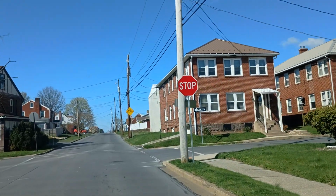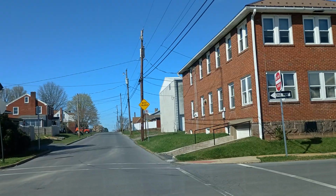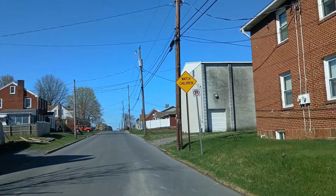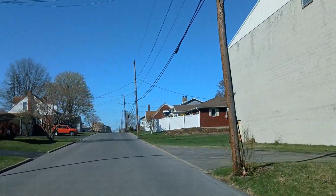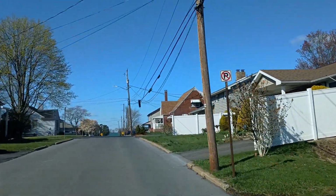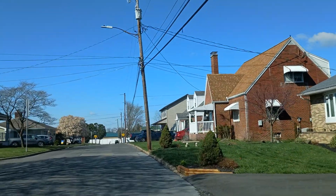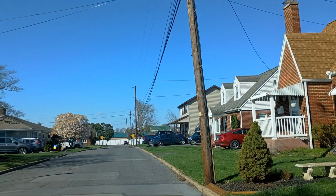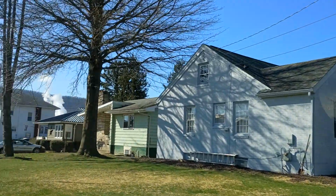I have to stop here at Pearl Street. No cars coming. And right up here would be the top of it. This would be the end of the top of this hill going up this way. That way isn't that steep, so I'm not taking it, and it's also a dead end. It says right down there, no outlet. I'm just going to turn around and go back down.